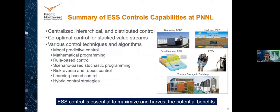I presented a few, but at PNNL we have many more control capabilities. I presented a framework, but what we've done at PNNL is many more algorithmic advancements in terms of the controls, because the framework allows you to program certain applications as a planning problem, and certain applications as real-time adjustment. For example, we've also looked into model predictive control and rule-based control. We have also identified a few interesting cases of including uncertainties in terms of scenarios, both in terms of averting risk and providing robust control.